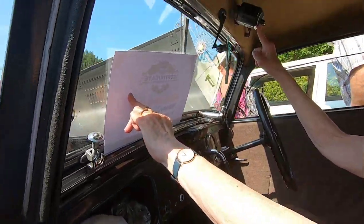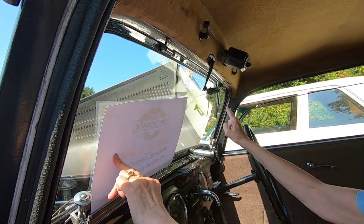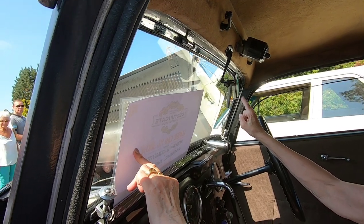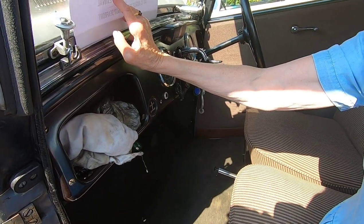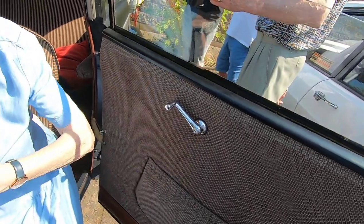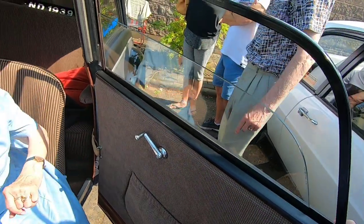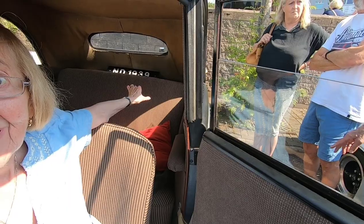That is your windscreen wiper motor. Not all the size of windscreen wipers. I know, they don't cover all of it. Gear stick. It has flip-up indicators. Wow. And suicide doors. What's a suicide door? Oh, because it opens the other way. Right, okay. The back seat comes forward, and that's your boot.